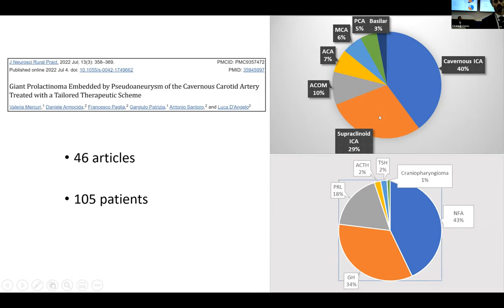Looking at the histological pathology associated with the aneurysm, most of them being this blue, non-functioning. Maybe that's just the fact that non-functioning is quite a common group. I'm not too sure. Growth hormone secreting also, and prolactin secreting quite high. Look at this, it's quite interesting, I thought.